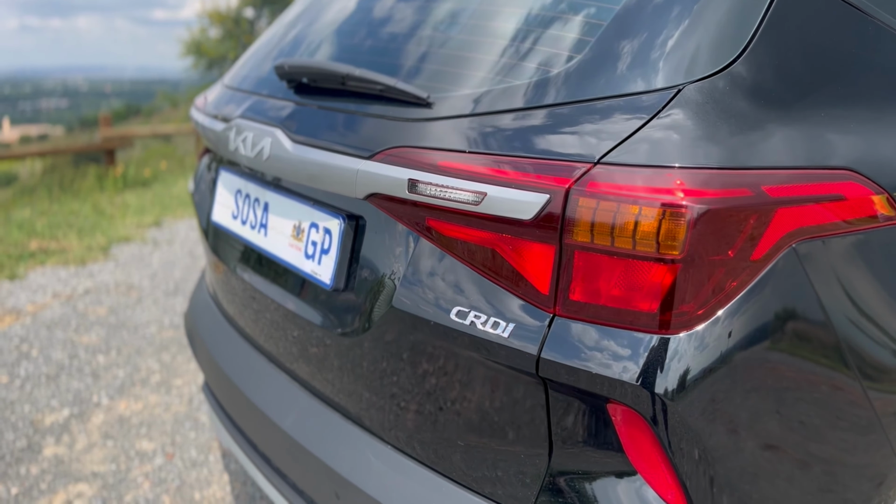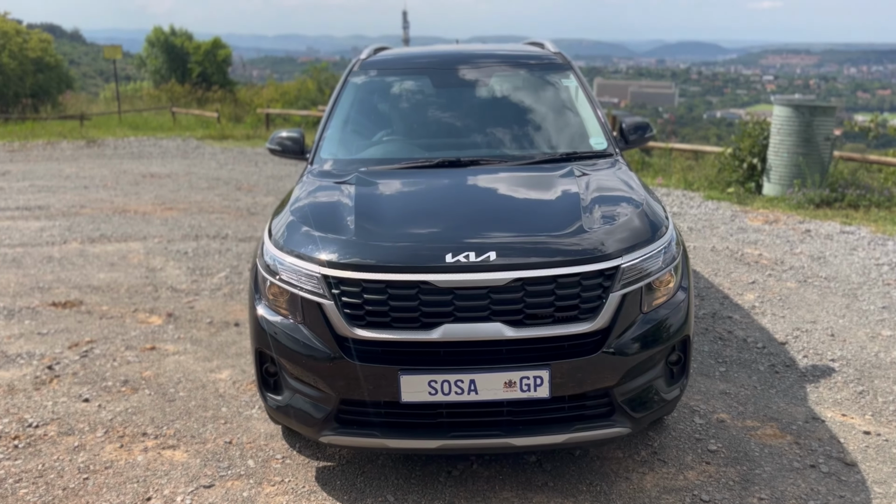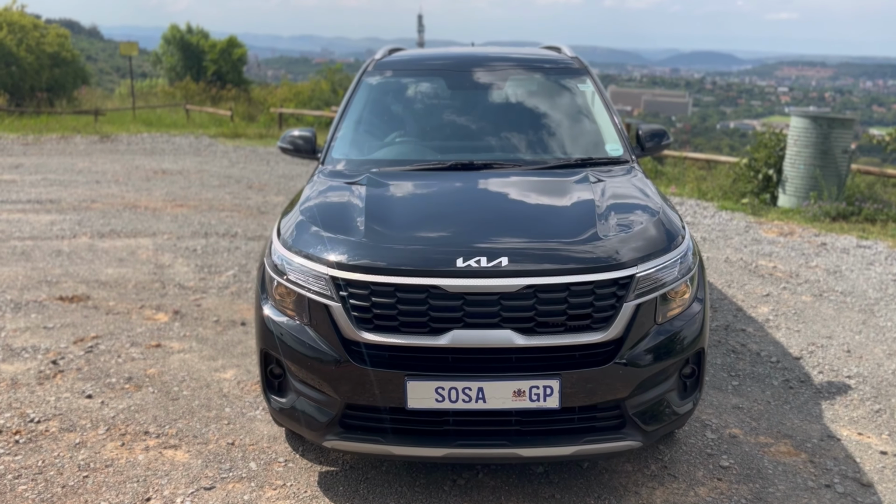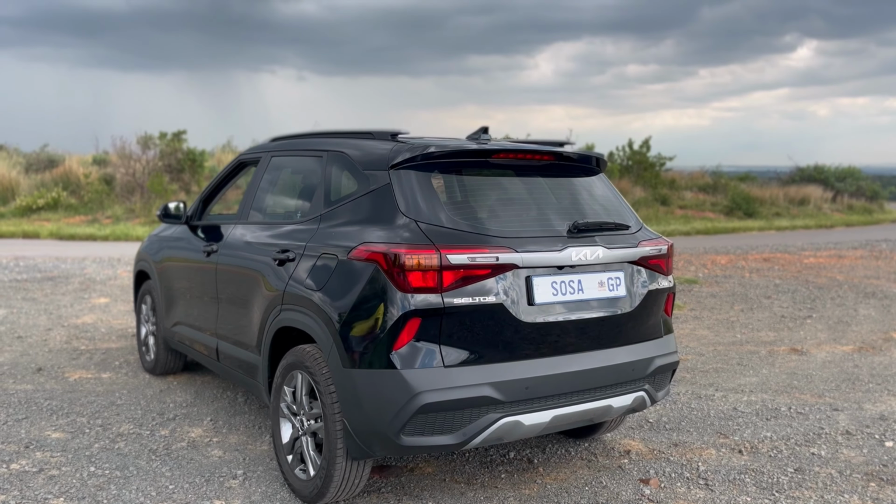So firstly, I'm wearing a black t-shirt. The car is black. I had to represent in that regard. Now, looking at the exterior look of the vehicle, I personally like the look of the car. It looks good. I don't mind it. The rear look of the car is fine.